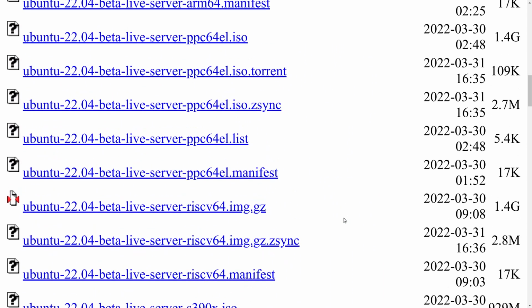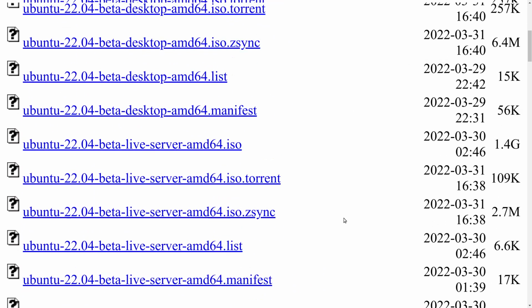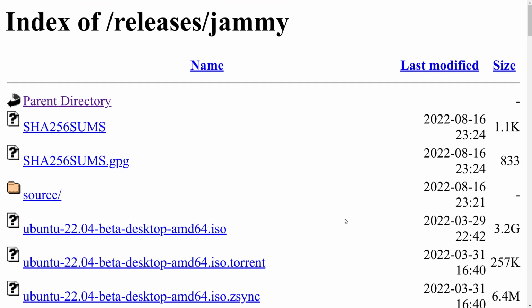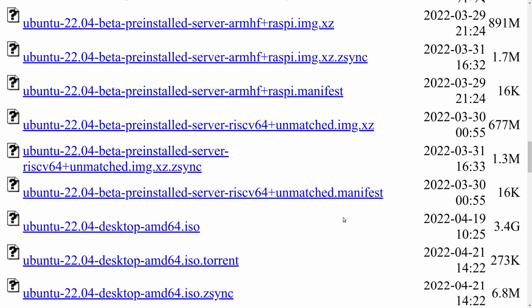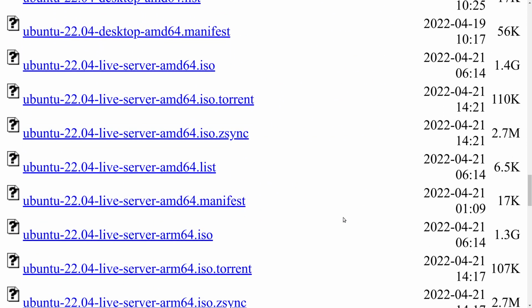which has all of the Ubuntu old releases. And it's kind of old looking. It looks like something that you would run on FTP. And you just find the release that you're looking for and then scroll down all of these different images of this release until you get to the one that you want.